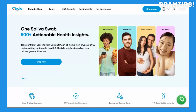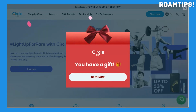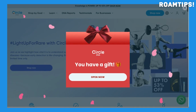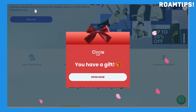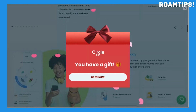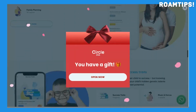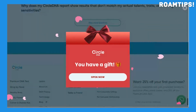CircleDNA is a cutting-edge DNA test offering a vast array of health, lifestyle, and ancestry reports. Perfect for anyone seeking a deep dive into their genetics, CircleDNA empowers you to make informed wellness choices. The process is simple: order the kit, collect a saliva sample, mail it back, and access your results within weeks via the secure app or website.